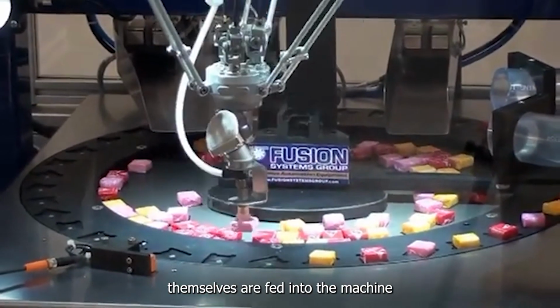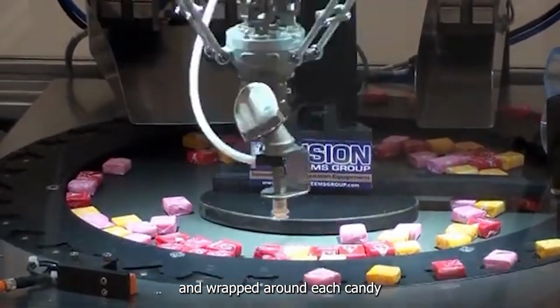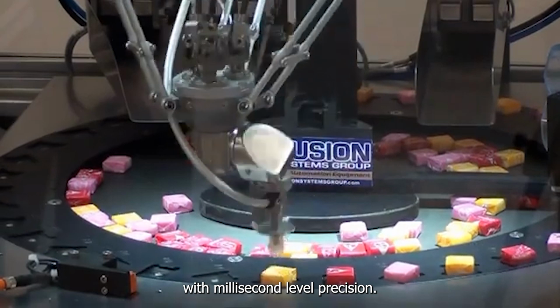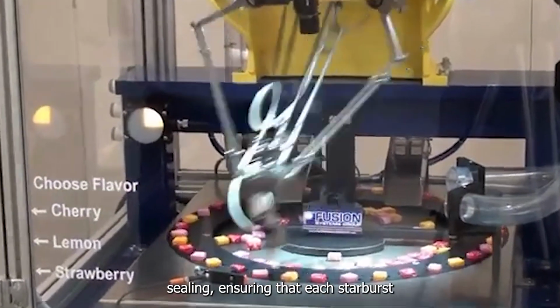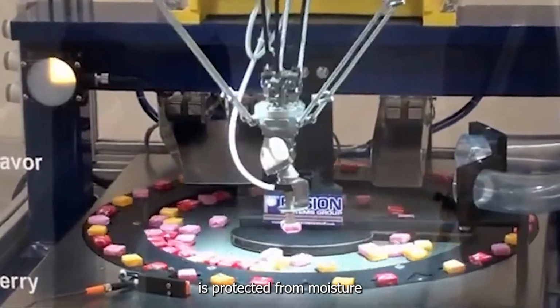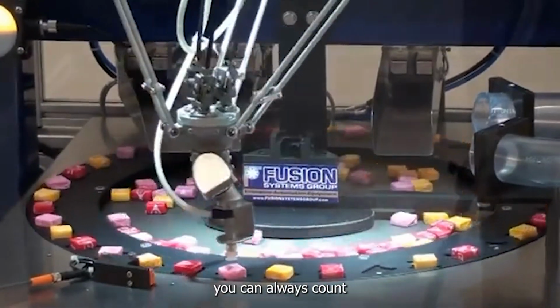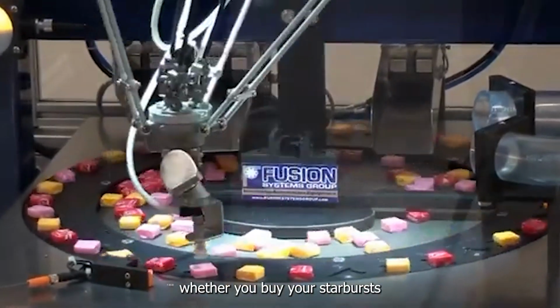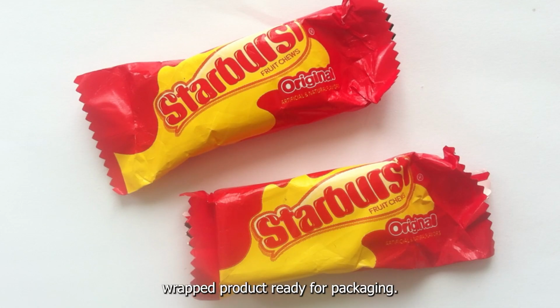The wrappers themselves are fed into the machine at lightning speed, cut to the perfect size, and wrapped around each candy with millisecond-level precision. But the technology doesn't stop at just wrapping. The machines also check for proper sealing, ensuring that each Starburst is protected from moisture and air that could affect its texture and flavor. This attention to detail is why you can always count on that perfect chew, whether you buy your Starbursts today or months from now. The result is a consistently wrapped product ready for packaging. Each Starburst emerges from the wrapping process looking identical to its neighbors, a testament to the power of modern manufacturing.